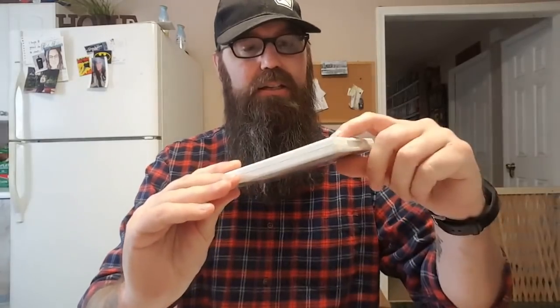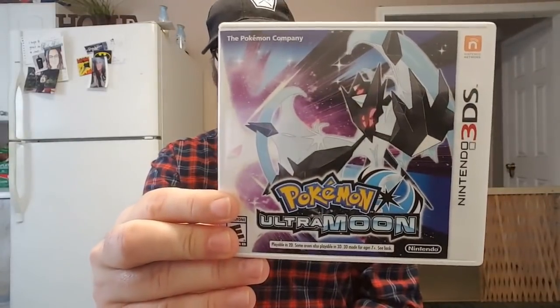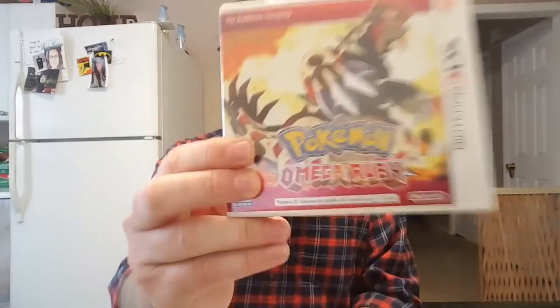Okay, first one, Pokemon Y. It's got a little bit of grunge on it right there, but I can clean that up with some isopropyl alcohol. Second one up, Pokemon Ultra Moon. The third one we got here is Pokemon Ultra Sun. See a trend here? They're all Pokemon games. Then we got Pokemon Moon. Pokemon Omega Ruby.